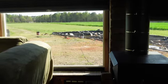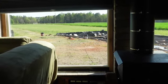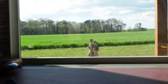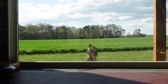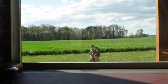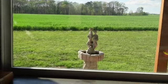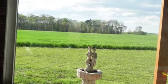Just giving you something to look at here as we wind down. See the wind blowing, I think that's winter rye. I asked her what it was, and she just said, "You're welcome." She didn't tell me what it was. So if you know what that is, put in the comments below. I think it's winter rye that she planted out there. But all right, let's go.